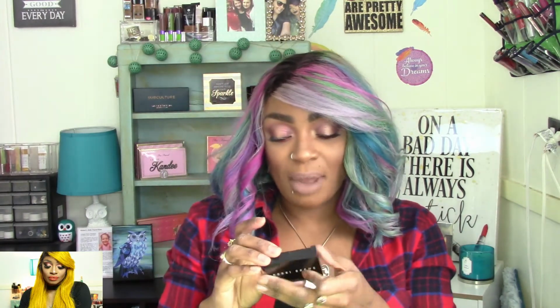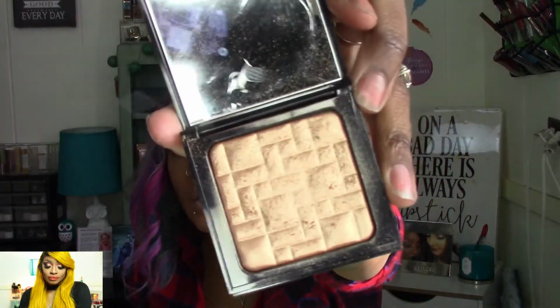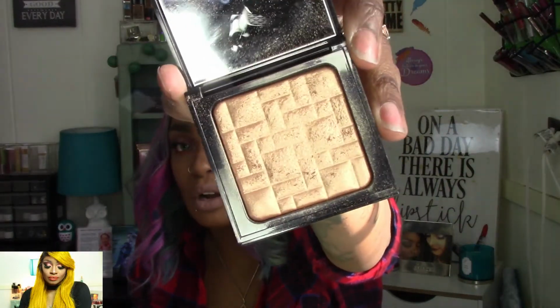Next I have some glow kits here and some highlights. So I have the Bobbi Brown Bronze Glow Highlighting Powder. This powder is so pretty. Look at that. Perfect for darker skin tones. I don't know how well it would look on someone of lighter skin tone, but a friend of mine gave this to me. She is of lighter skin tone, and she felt like it would look beautiful on my skin, and it does. This is one of my go-to highlights. It's going to be beaming in the summertime.